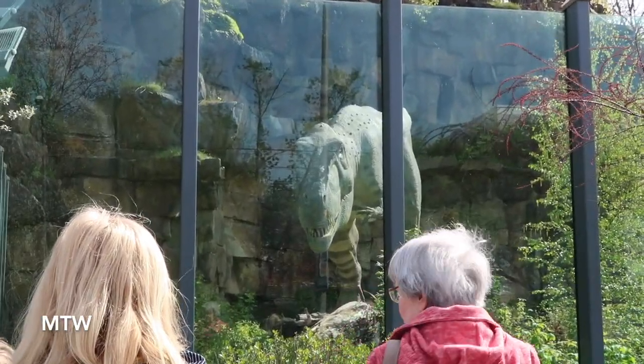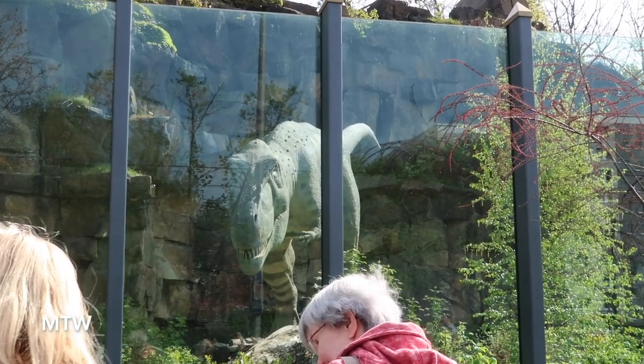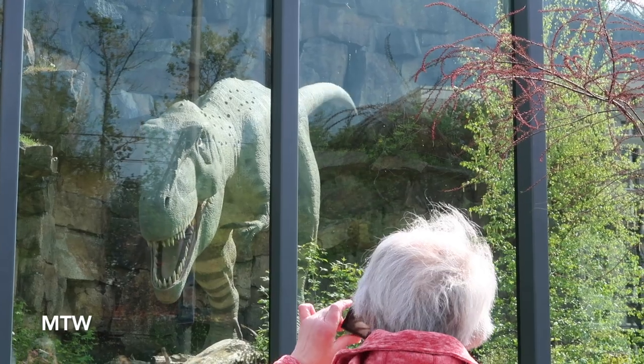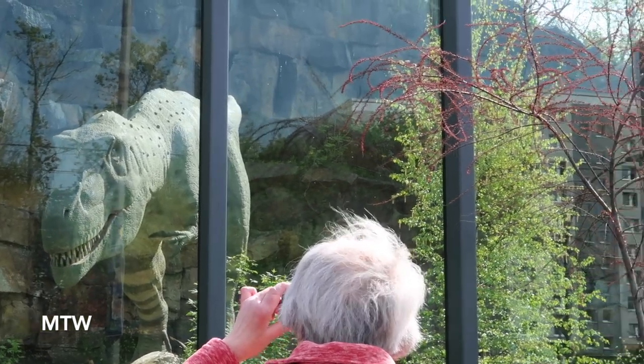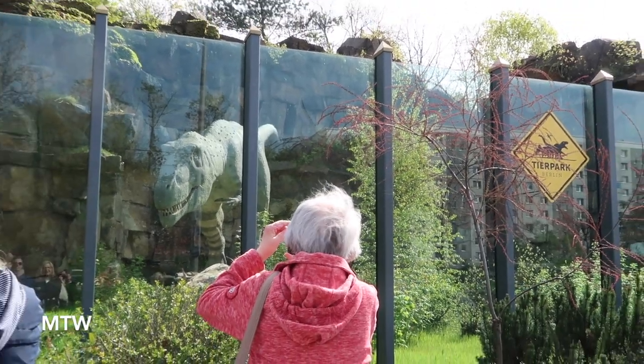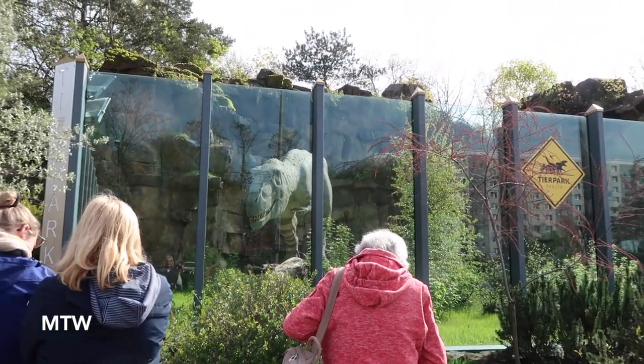Oh, what are we doing? Where are we? This is so cool. So guys, we're here at the Tierpark. They have a whole new dinosaur thing going on. So we're here to check it out.